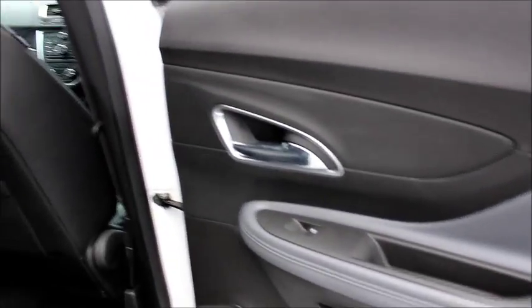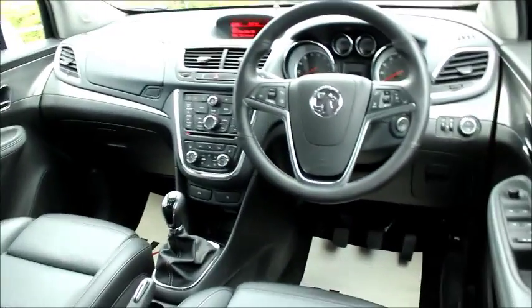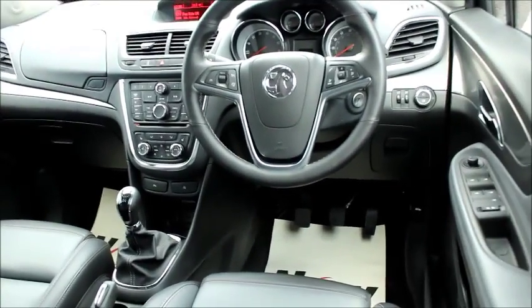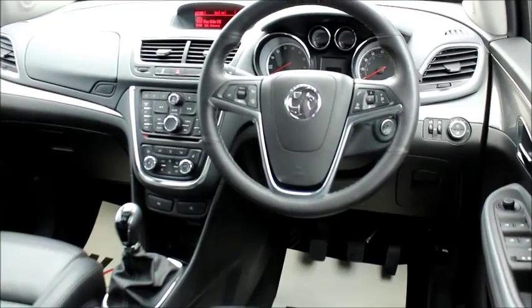Now the boot space is the usual you get in every Mokka, even including the Mokka X, but most cars in this category, this is one of the biggest boots you get. So it's all electric windows inside, full leather as well, and that's how the dashboard looks from the back seat, but we are going to go to the driver's side and see it all in detail.